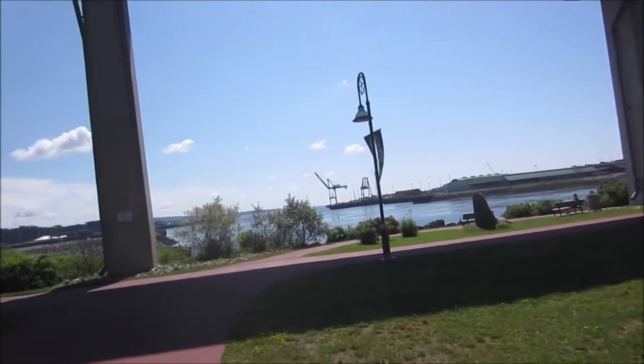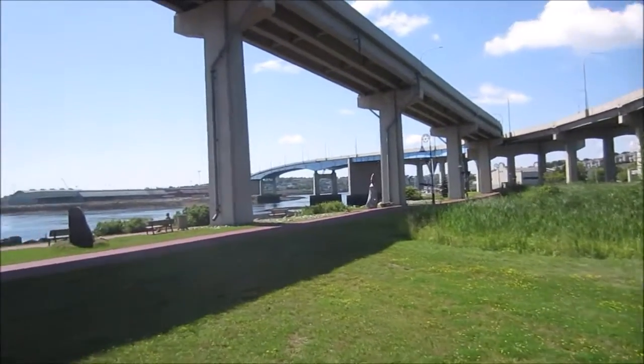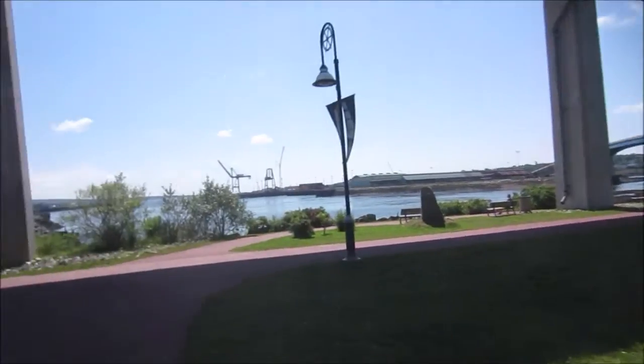At one time this was just unused land under the bridge before the city came and made it into a walking and bicycle park.